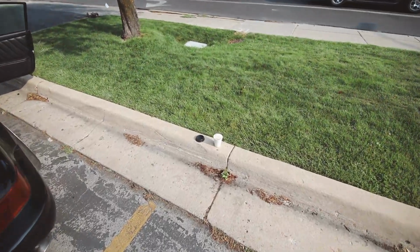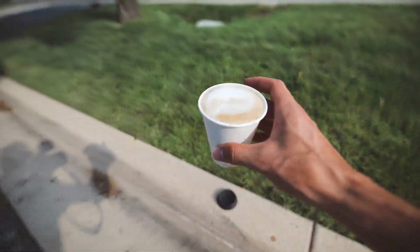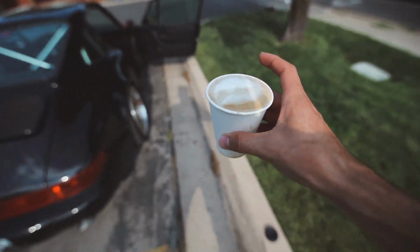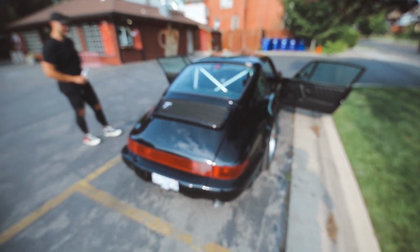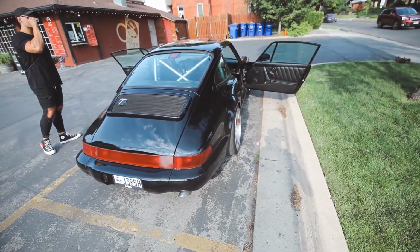Okay, you guys, so we got some coffee from, I think it's called Red Moose, and it's a million degrees. So we're gonna drink this and then head back downtown. We just had to stop for coffee because I haven't had it all day.